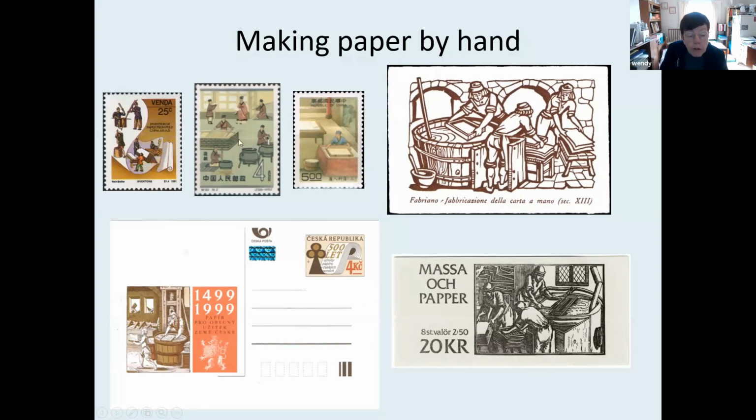But if you look at these stamps from the East, commemorating early paper making in the East, you'll find actually the process is exactly the same. There they are beating the pulp, and there they are lifting the mould into the vat. So the process virtually didn't change.